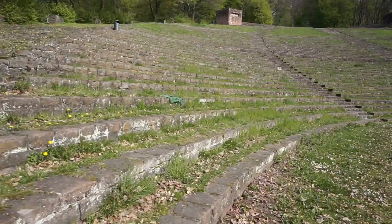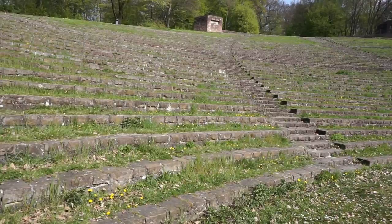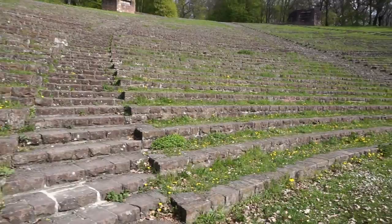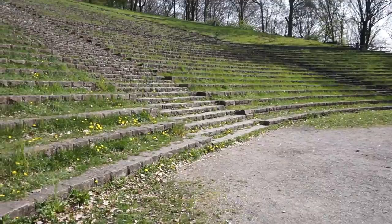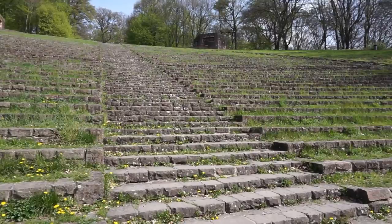The amphitheater. It is absolutely gorgeous. I feel as if I'm in Epidaurus or Epidavros in Greece. There are three sets of staircases that will take you up to the top. And it is in perfect, and I mean absolutely perfect condition. The two towers that you see up there were used to have lights and also to control the sound.